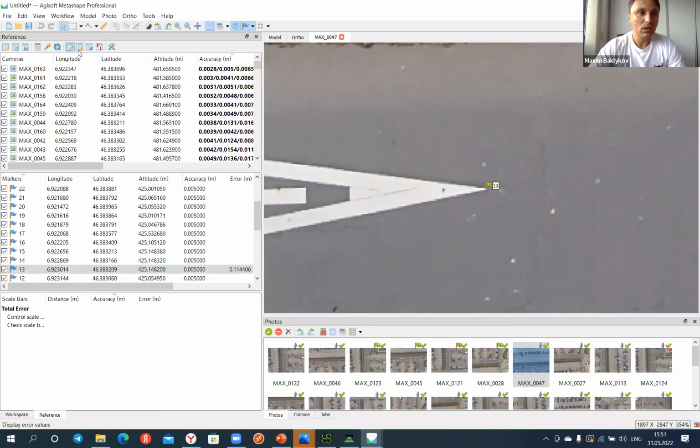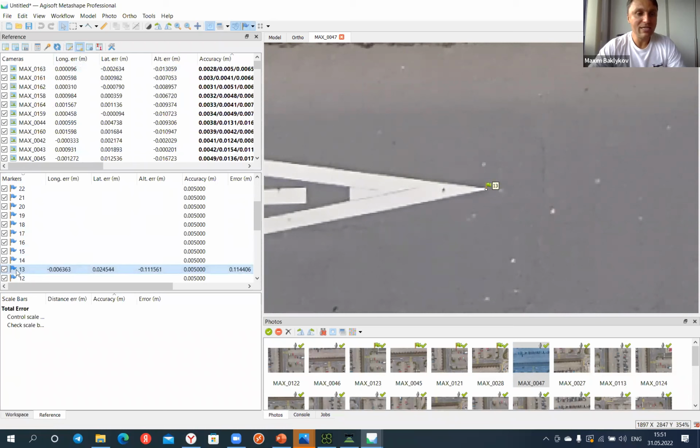After that, if we go to error, we can see that this point has a 1 and 2 centimeter error in XY position and an 88 centimeter error in altitude. Why? Because it's not possible for the software to define focal length automatically. Every time you process data, if you don't fix this parameter, the software will calculate a new focal length. And we need to define it. How to do it?